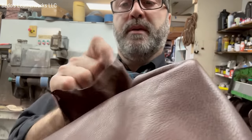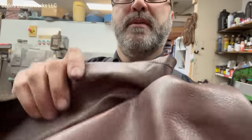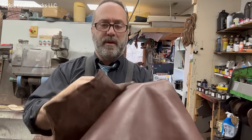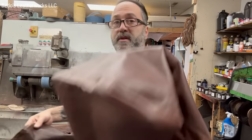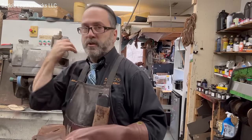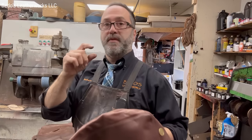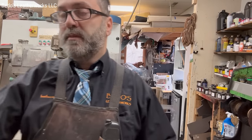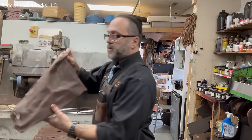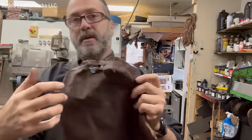I don't know if you guys can tell. Color's pretty close to it. Of course, you can't really tell in the camera there. So what I'm going to do is take this apart. We're going to replace the shoulder to shoulder panel across, put a new piece. Some of that leather that I'm going to remove from the back piece, we're going to put it across here, just so we can have the same leather on the jacket.